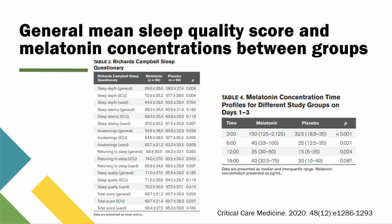When we look here, this is the Richards-Campbell Sleep Questionnaire, which assesses multiple components of sleep. And so they split it up a little differently. They did ICU nights of sleep versus wards nights of sleep. So they separated them out. And overall, more nights were spent on the wards. Or on the ICU, sorry about that.